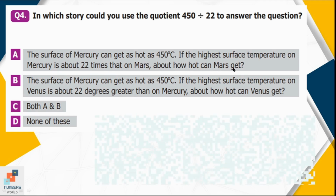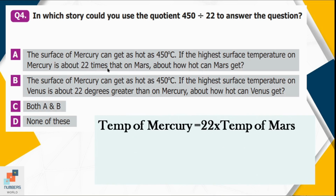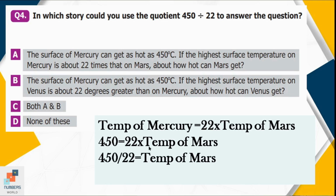So let's make an equation. The temperature on Mercury is equal to 22 times the temperature of Mars. We already know the temperature of Mercury, which is 450 degrees Celsius. To find out the temperature of Mars, we will move 22 on the other side of the equal. That will be written as 450 divided by 22 is equal to temperature of Mars. So in option A, we can use the quotient 450 divided by 22. So option A is the correct one.